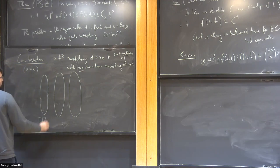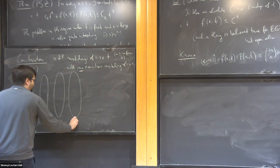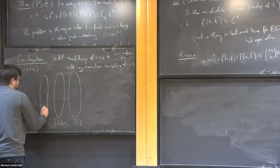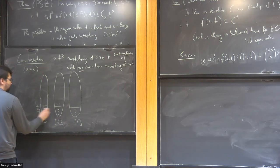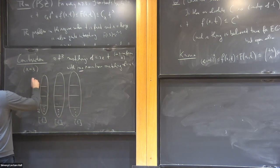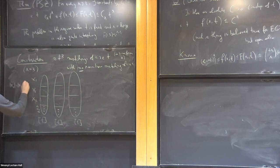So I'll give you a construction in the tripartite case. Three groups of t vertices, and I label them by the elements of the interval from one up to t. I will single out three special vertices, distinguished vertices A1, A2, A3. They're the same labels in each group. Then I take a partition of the rest of the numbers from one up to t into three sets of equal size, X1, X2, X3, each of size t over 3.